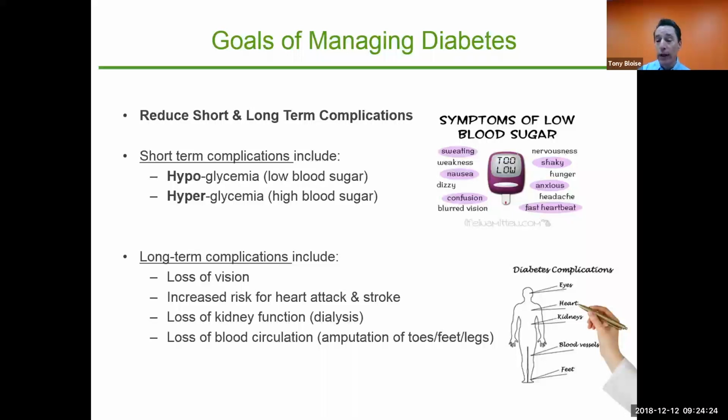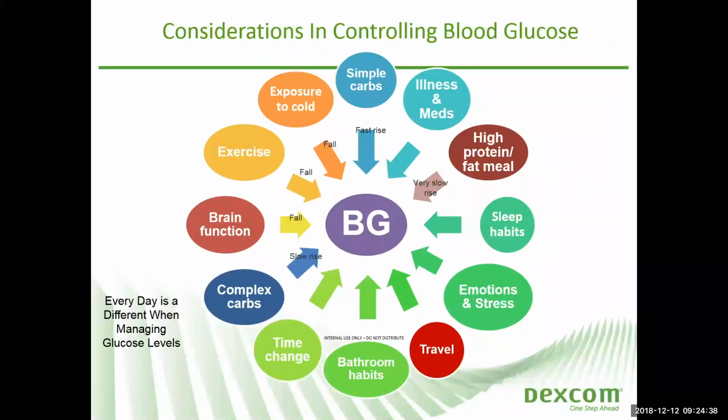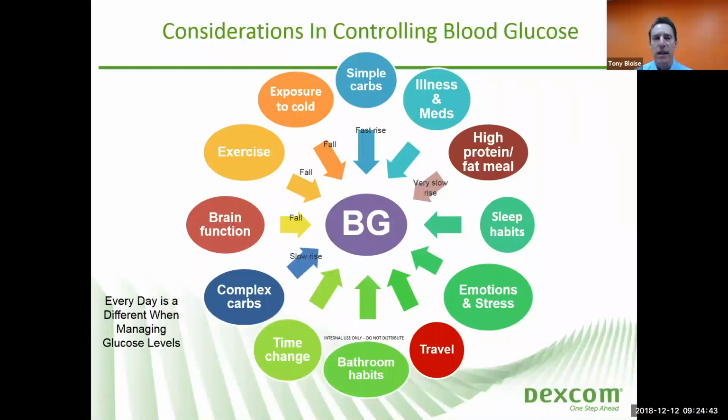And the way we avoid those is keeping it between the rumble strips on a day-to-day basis to keep the blood sugar in the normal range for 24 out of the 24 hours of the day, if possible. That's the goal. Okay.